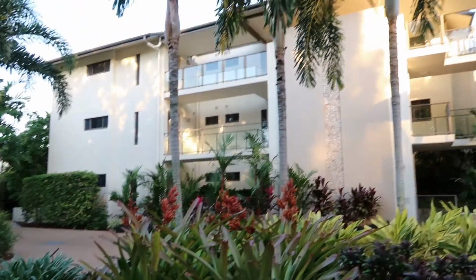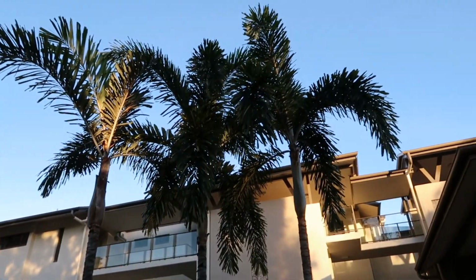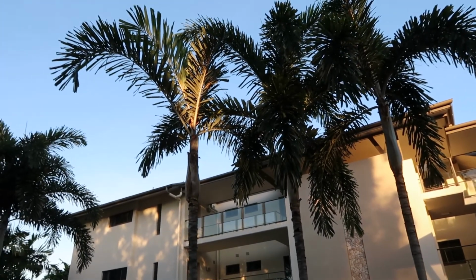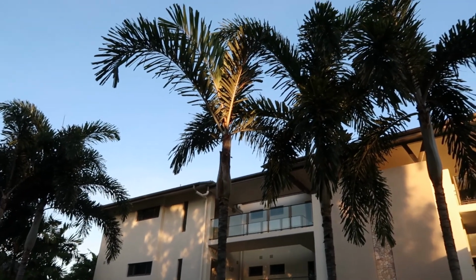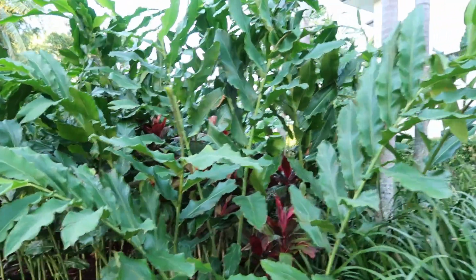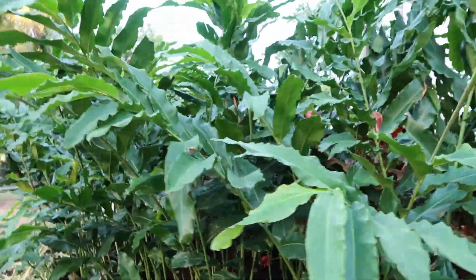And here are some lovely specimens of foxtail. That's a common name. You can see that rather than having a flat appearance, they're kind of rounded, a brushy type shape. So that's why they call them foxtail. Got more tall ones, I believe they're gingers, not heliconias.